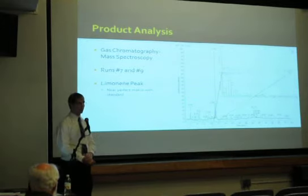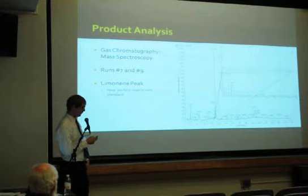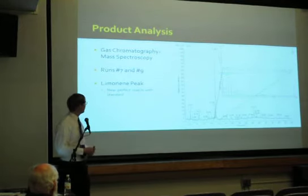Alright, so another goal of our project was to analyze the liquid tire that we got from our pyrolysis reaction. One of the most important products was limonene, which is a monoterpene or 2 isoprene units. The first analysis we used was gas chromatography mass spectroscopy. You can see the gas chromatography here and then mass spectroscopy here. We ran 2 different samples of 2 different sizes were our main products.